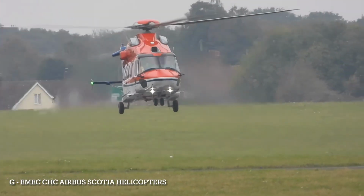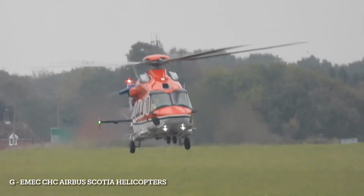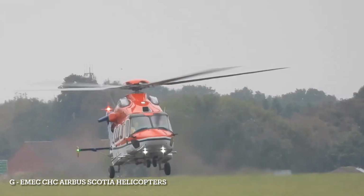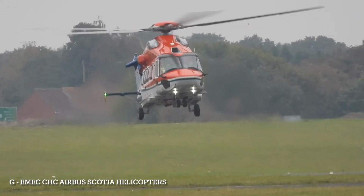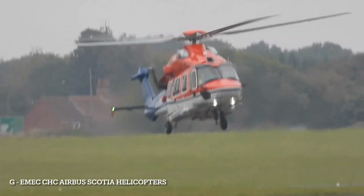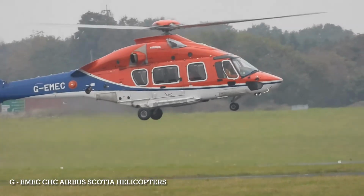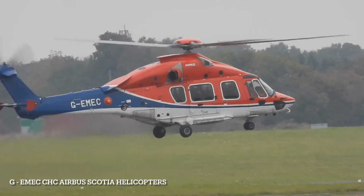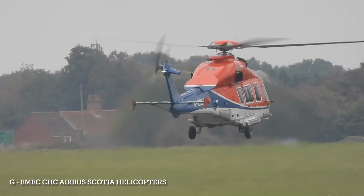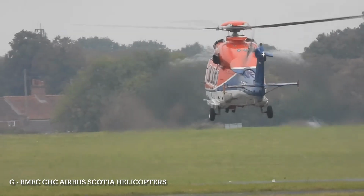Also making good viewing is this helicopter, which appears to be having some sort of trials done on it. It's obviously had some work done and now they're testing out to see if it's running okay. Eventually it takes off and it just keeps doing huge loops. Comes back over the airfield and then off it goes again.